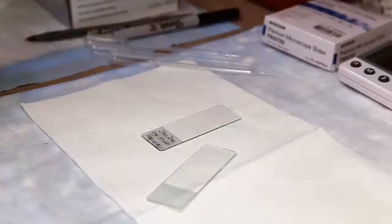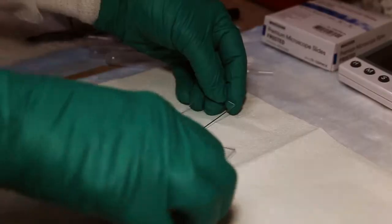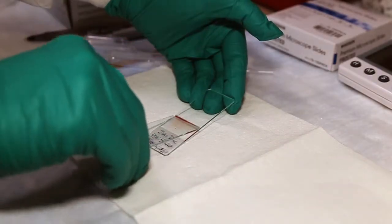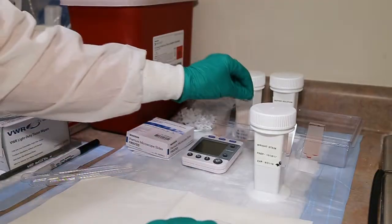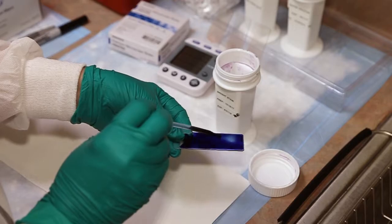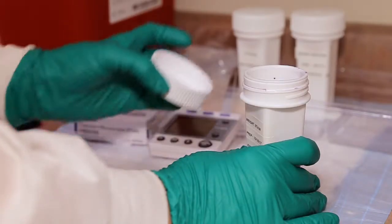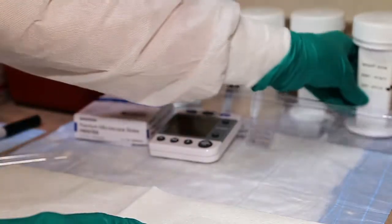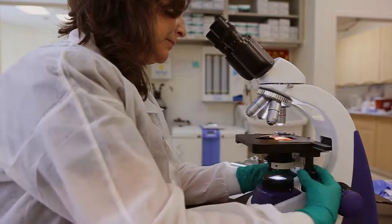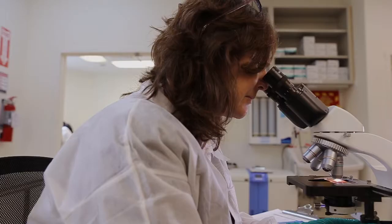Here, the technologist is preparing and staining a slide from the CBC blood tube so that it can be reviewed under the microscope. We often review the red blood cells, white blood cells, and platelets microscopically to check for the proper size and shape.